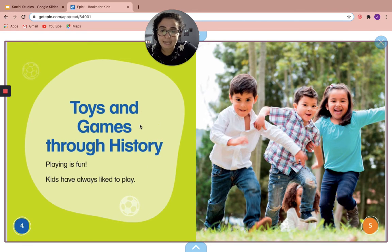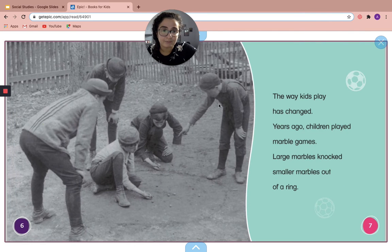Toys and games through history. Playing is fun. Kids have always liked to play. I know that I love to play. The way kids play has changed.